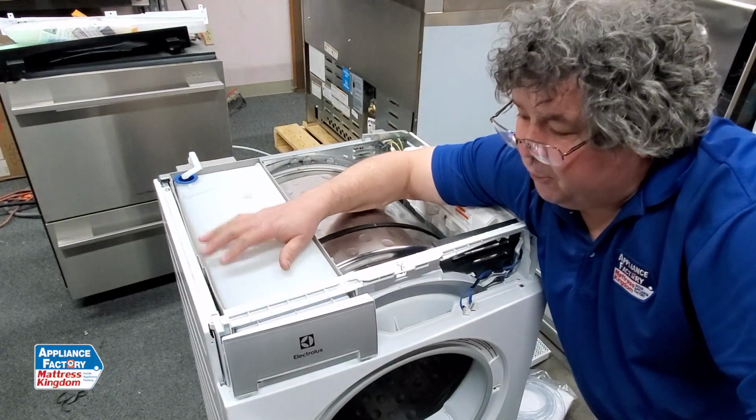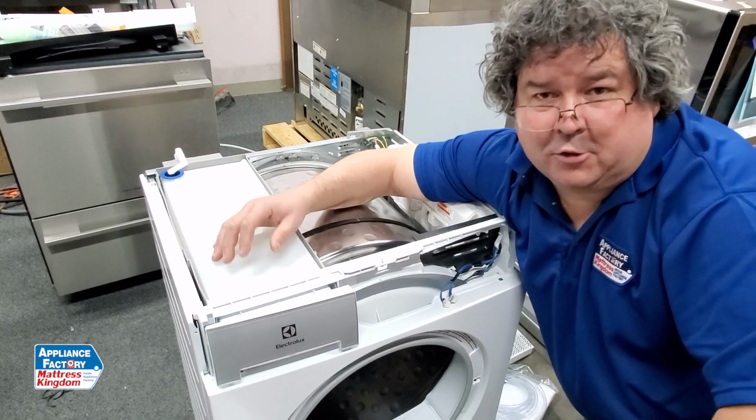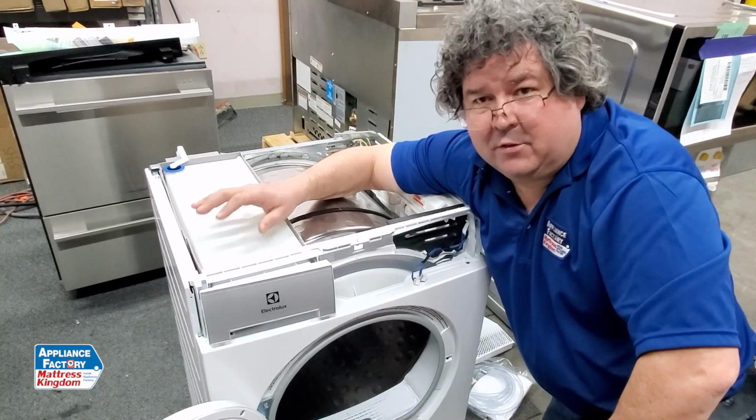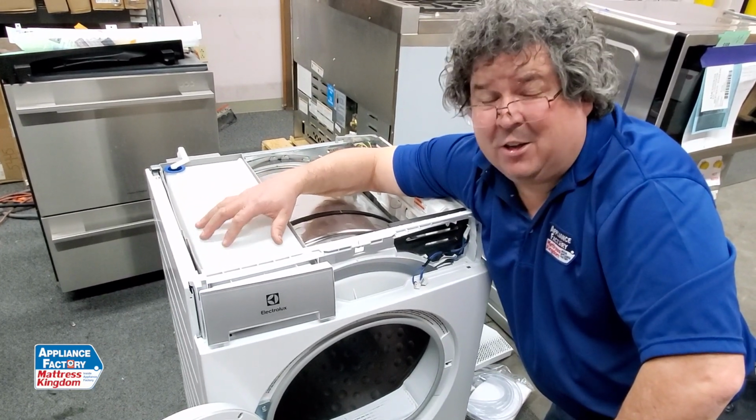So if you don't have space, these are really, really good to have. If you've got a small house, you've got a camper or something like that, these are really, really good. If you have a full-size house with a full-size setup, you kind of don't want these because, like I said, they take a lot longer to dry than normal.